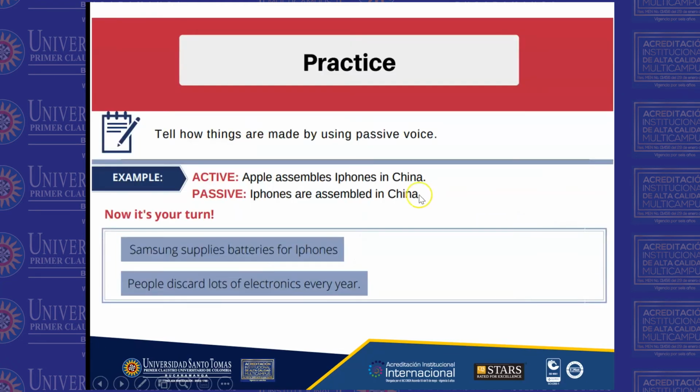Let's practice. We got an exercise to tell how things are made by using passive voice. We have the sentence, Apple assembles iPhones in China. Apple is the subject, the one doing the action. Well, actually, in passive voice, it is obvious that Apple is not doing the action. This action happens in China. iPhones are assembled in China. iPhones is the object here. Are assembled, verb to be plus past participle, in China.